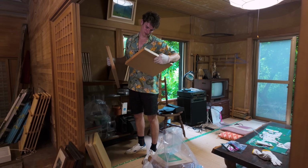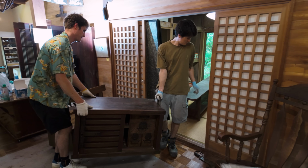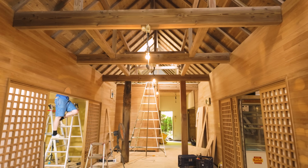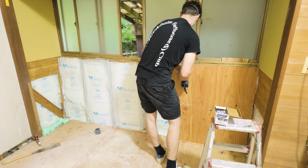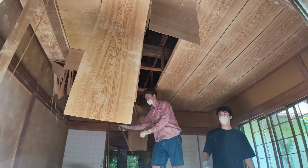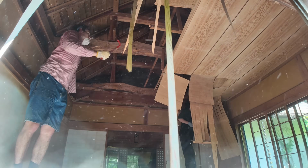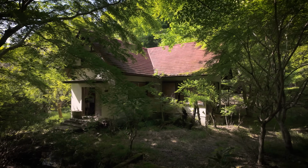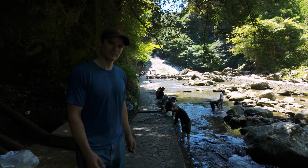Bringing this forgotten countryside house back to life, right next to a massive waterfall. We started by clearing out decades of belongings left by the previous owner, and in this episode, we're finally starting the build, laying the foundation for the kitchen and constructing the loft in the old tatami room, where over 3 meters of ceiling height had been hidden behind old moldy planks. This is episode 5 of reviving our $25,000 Japandi Waterfall.